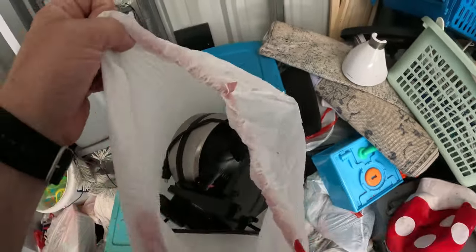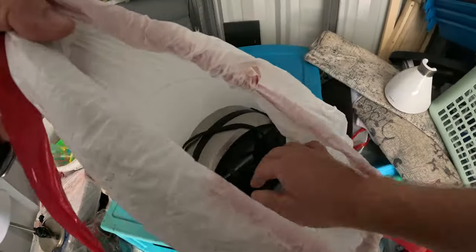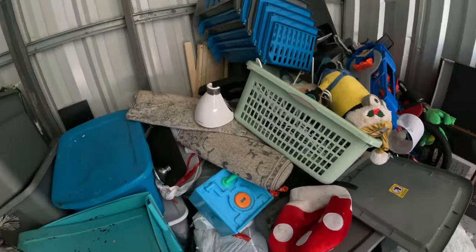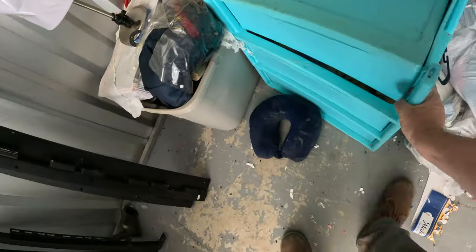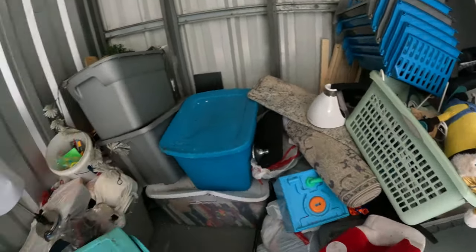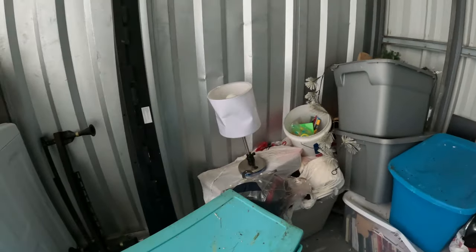All right, some bags here. Looks like a pretty nice Cuisinart waffle maker. You know, one of those that flip around, stainless steel. Looks pretty good. Let's flip this around. There are a couple containers back here with lids. Just a few.